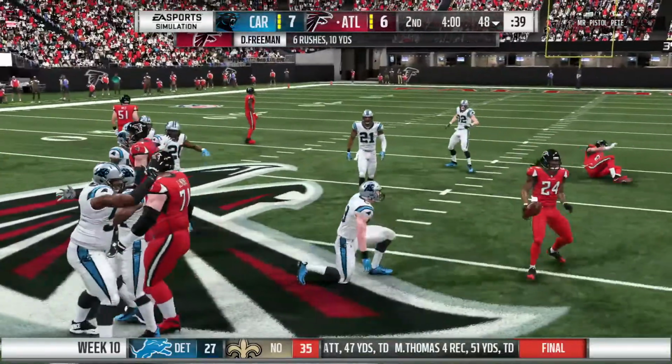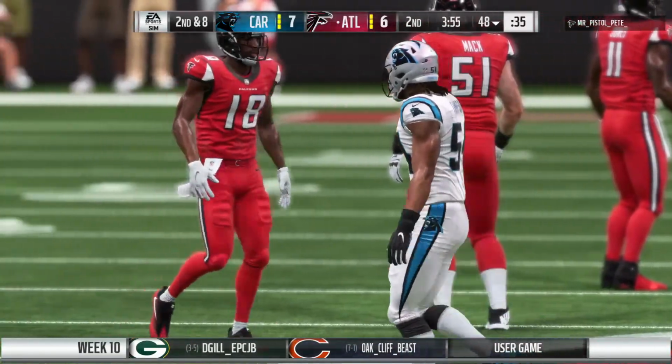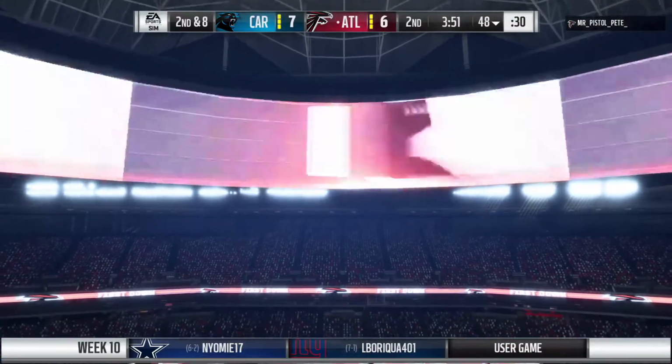That was a nice, easy rhythm throw right there, and they pick up the 1st down. 2 yards on the pickup there. It'll be 2nd and 8. Well, they had that one sniffed out. Excellent run blitz. Stopped that one for a short gain.